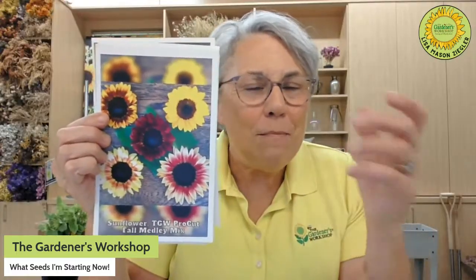So this is the one I was over on TikTok earlier and I started sunflowers and I started this one. This is what we call another custom mix by us, Fall Medley. And this has 5 colors and they're just perfect for fall, y'all. They're just perfect. The orange, the chocolate, and the 3 bicolors. And this way, you don't have to buy 5 separate seed packets. You know what I mean? You get to have all of them and you can meet them all. And it's just a perfect fit.